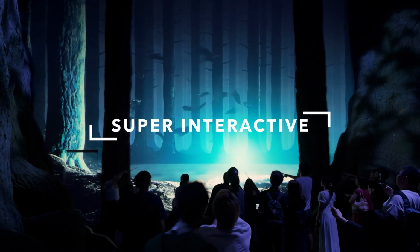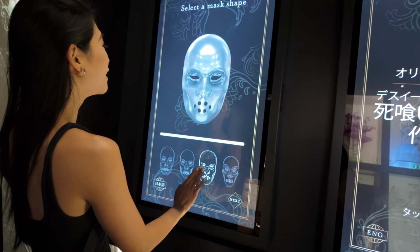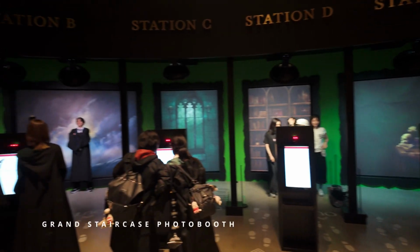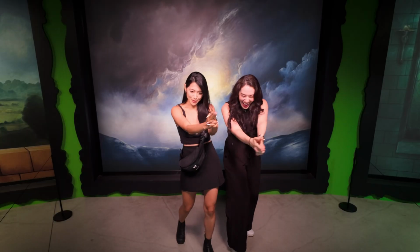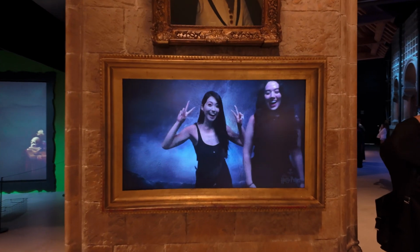The whole place is so interactive, way more than I could have imagined. Even though there are no high-speed roller coasters or whatnot, there are plenty of opportunities to interact. I don't want to spoil all of them, but here are some that you should not miss. First one you encounter are these photo booths for you to be a part of the Grand Staircase. You know, all those framed photos that come to life? You can be one of them.